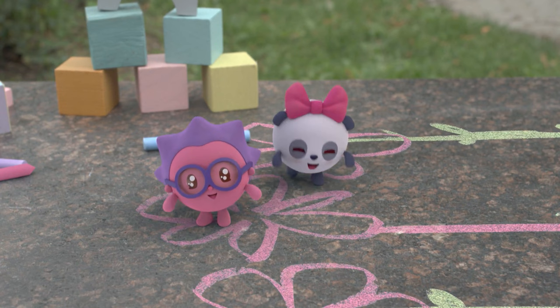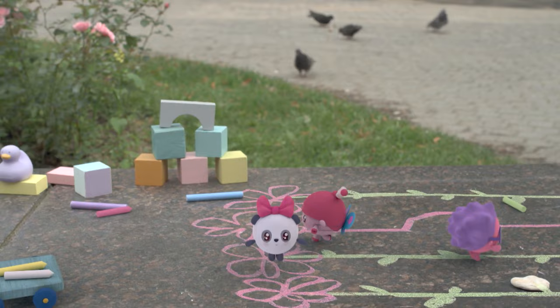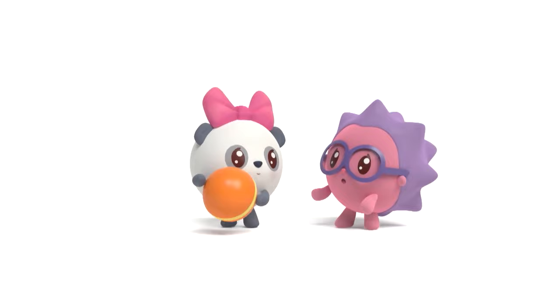You've drawn a field full of flowers for two butterflies and a grasshopper to play on. Jumping, hopping and running is so much fun. Yay! Active games. Shall we play? Here? No, outside.